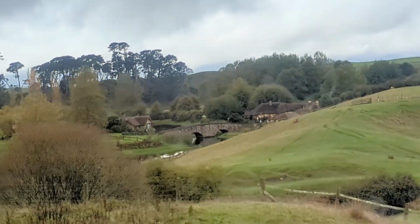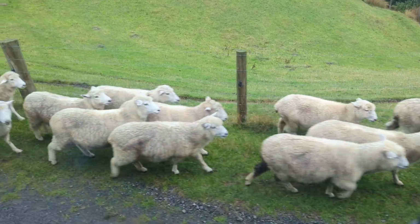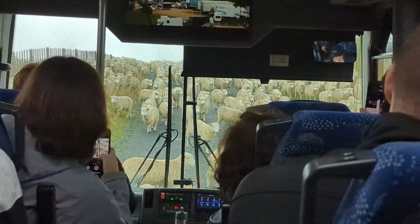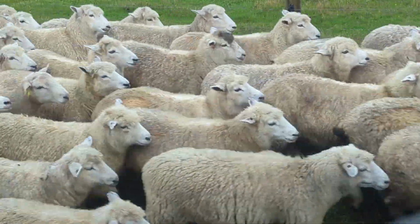We got a little glimpse of Hobbiton as we drove onto the property. And then we got to see some of the sheep up very close. They were actually driving sheep down the lane. It was pretty crazy. So our bus had to stop for a minute, and hundreds and hundreds of sheep went by, as well as a couple of the ranchers that work at the farm.